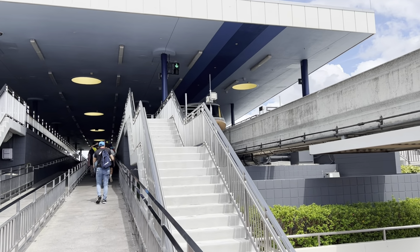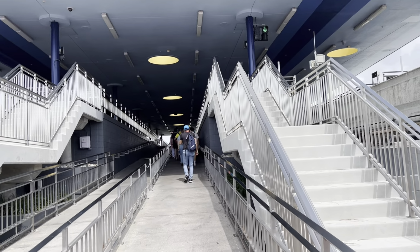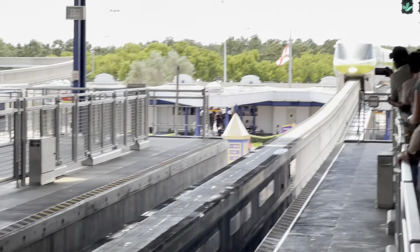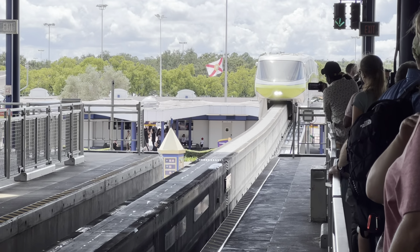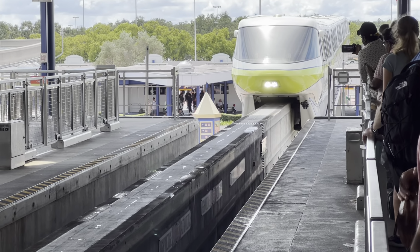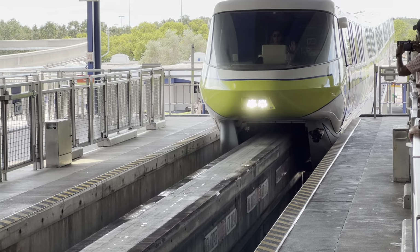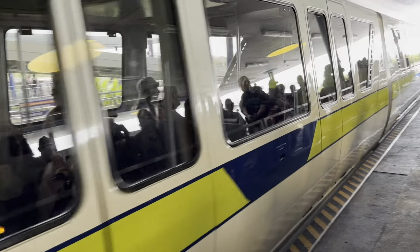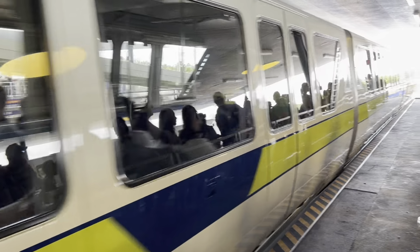Got Monorail Coral departing up there. We'll see which one we get. All right, looks like we've got, is it Monorail Lime? Corner there. Is that the yellow or lime? Hard to see. Yep, definitely lime.